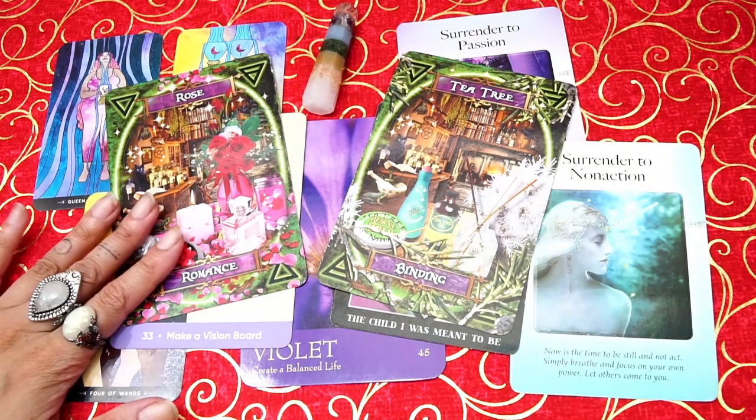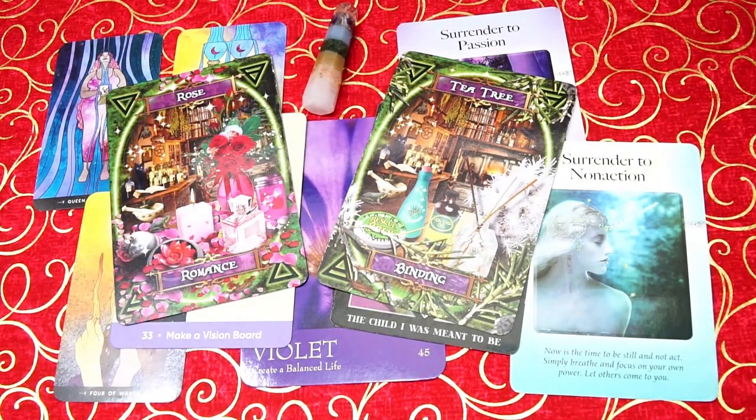Now, 2 herb cards that you can work with to remove these blocks are roses and tea tree. What I would recommend is getting a white candle and rubbing tea tree oil all over that candle. Put a little bit of your hair on it or your DNA, a little bit of your spit or bodily fluid, and use roses around the tea tree candle, and then light that to remove these blocks that are hindering you from moving forward, for you to live a balanced life, for you to live a life where you accept the things you've manifested, for you to live a life where you're not afraid to tell other people what you've manifested and how powerful you really are.